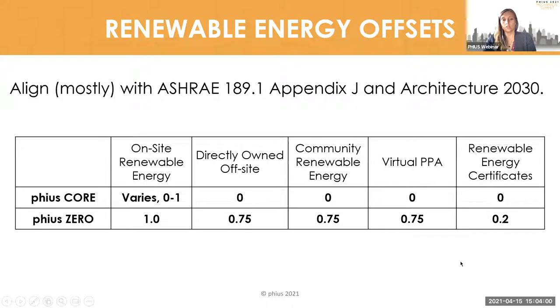So if you want to use renewable energy for Core, you can use a very small amount of on-site renewable energy. And basically you can account for whatever you're producing and using at the same time. So if you have PV on your roof, whatever you're using and producing at the same time can be counted. We have a little calculator for how much that is, but nothing else counts. So again, it's really trying to be a conservation target.